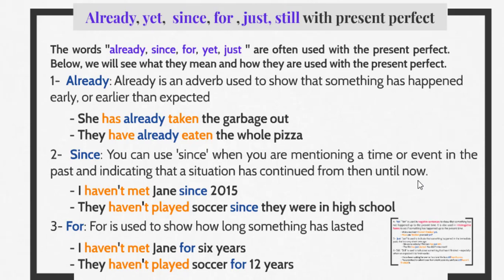okay? They haven't played soccer for 12 years. Now, 12 years here is the amount of time they haven't played soccer, right? The total amount of time or the duration, okay? So that's the difference between since and for. Since, we use it when we give the starting point of a certain action or situation, but for, we use it when we give the total amount of time spent by an action or a situation.